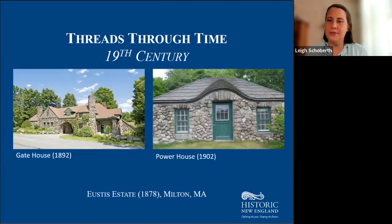So the Eustace House, the outbuildings and the boundary walls along Canton Avenue illustrate 19th century stone masonry and rural living. These buildings and walls constructed of local stone display both quarried stone and fieldstone construction. During his residence, Eustace maintained a small farm with livestock, cultivated fields, hay fields, and an ice pond. So he really helped to continue that historical agricultural use of the site.